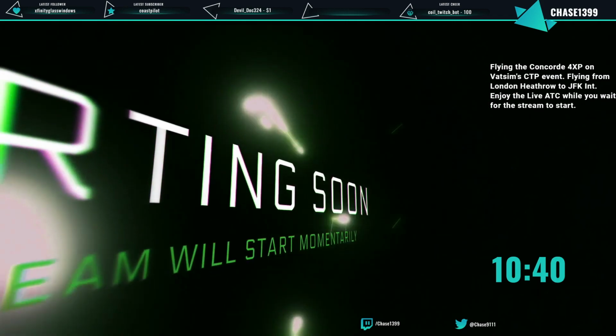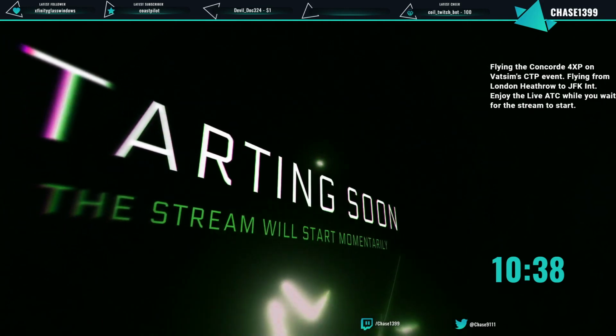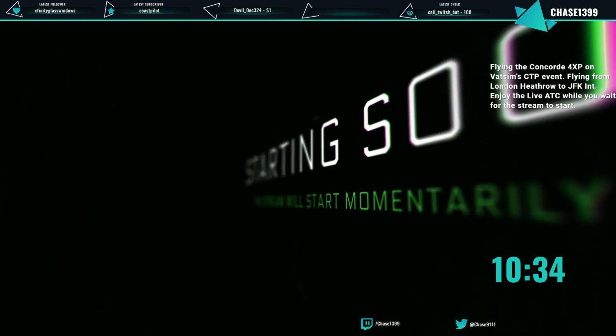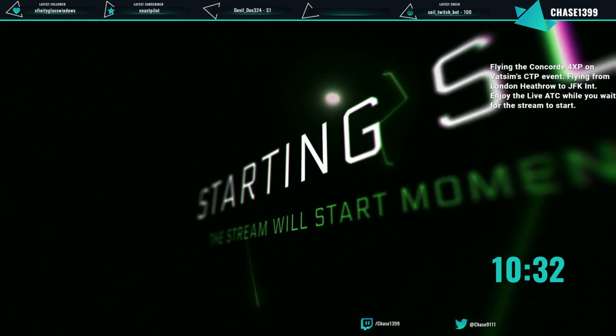Jazz 712, we're going to have traffic off your left and right hand side for both parallel runways. Specifically, you'll pair up with the United 737 traffic on 16 right. Jazz 712, copy.